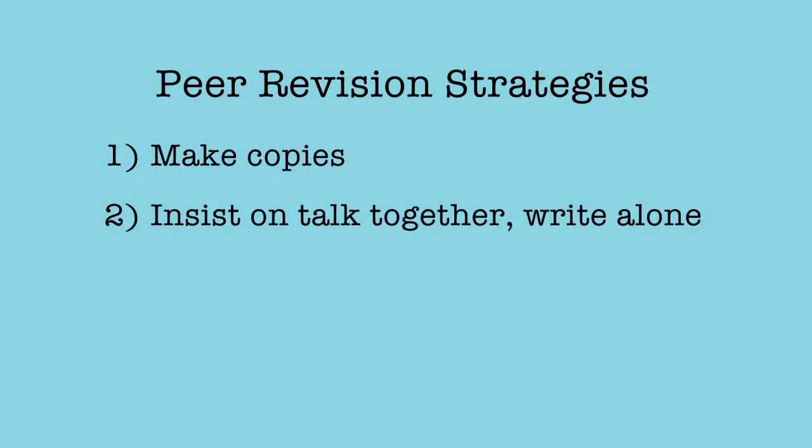The second, insist on a talk together, write alone structure of the groups. One danger of peer conferencing and peer review is that a weaker student will simply copy the words and sentences of another student. And this is precisely what we don't want to happen. We need students to think critically about their own language and ways to improve it. There may be a time for group writing or working cooperatively, but let's be clear, writing together takes away the rigor from the writing task. It often places the work squarely on the shoulders of the most advanced student, and this only exacerbates any differences you have in your classroom. Whenever possible, we do not want to rob the students of the chance to struggle.